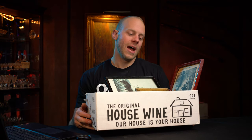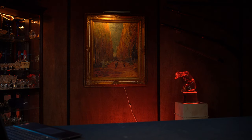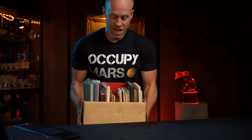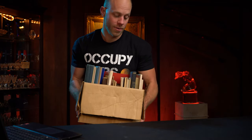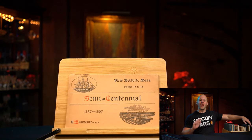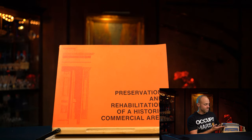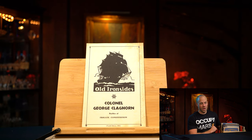Oh, I got that other box of cool things. Well, I like it. Oh yeah, okay. I'm gonna blast through them real quick. But if you don't want to look at some of the cool books, feel free to skip ahead. But you should always look at these books. A lot of whaling history and local history. Fill this box up. Again, probably paid, I don't know, $40 for the box.